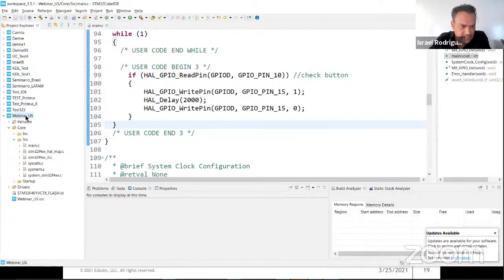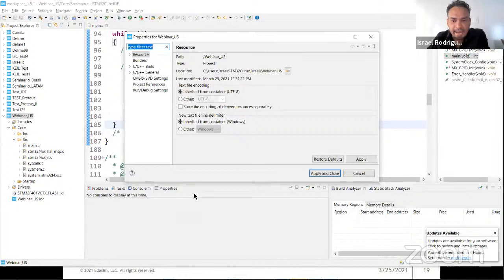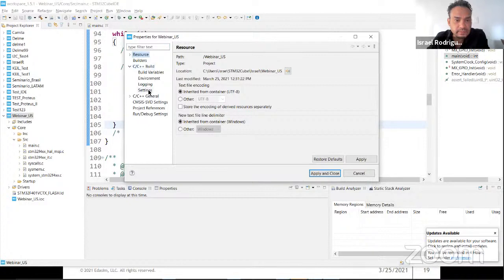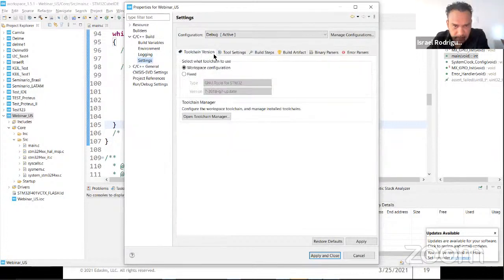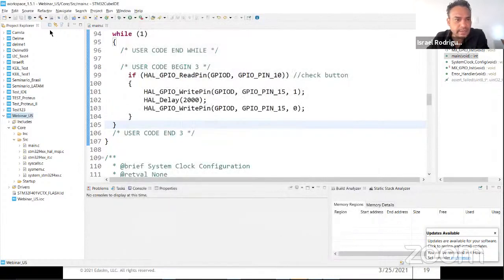You have to select your Webinar US, right-click, properties. I go to properties, and I have to enable the hex file generation, because by default it is not generating the hex file. So again, right click on our project, properties, go to the build settings, tool settings, and MCU post build outputs, and select this option to generate the hex file, okay? Following these steps, you get the hex file. As soon as you get the hex file, you can load it inside Proteus. That's the way, okay? So apply and close, and now you can compile.